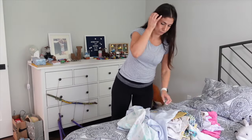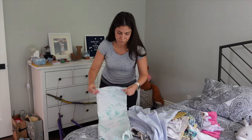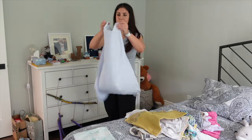A nice tip if you're hanging clothes to dry in the winter time, it really adds a lot of humidity back into the air, which is a nice bonus.